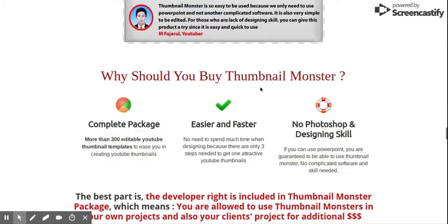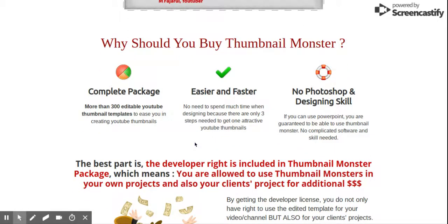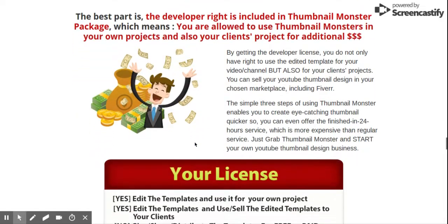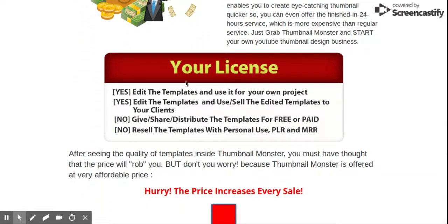And why should you buy the Thumbnail Monster? It's easier, faster, complete package. No Photoshop and design skill, which is 100% right there. Let's see. Your license, yes.